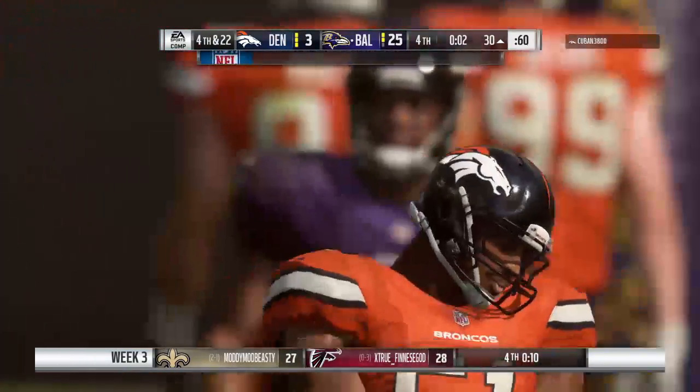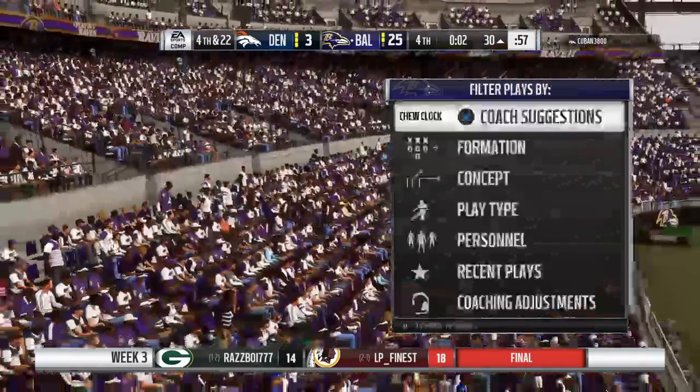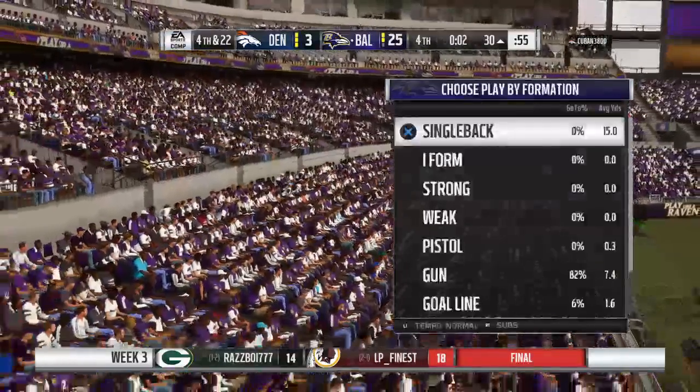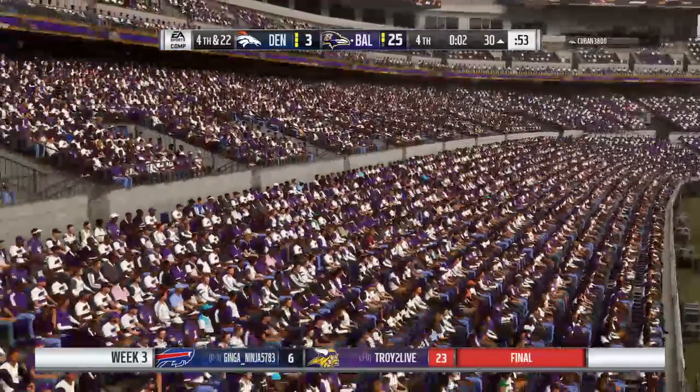Under pressure, and he'll go down. Sacked back at the 31. Todd Davis. And they just took a timeout with 2 seconds to go. This one obviously decided. Not sure they needed to take it, but we'll take it with them.